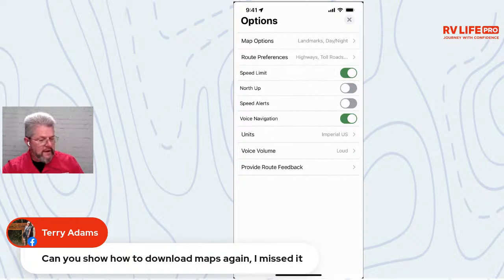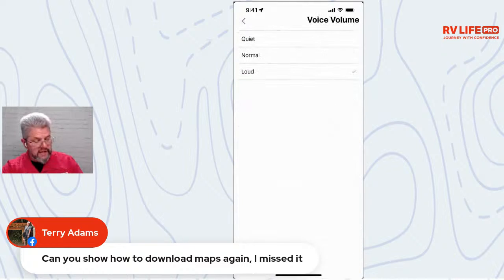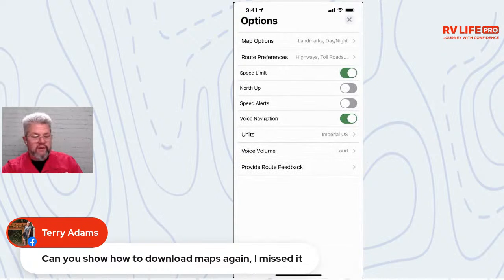When I hit start, it's not until I actually start navigation that I get some of these options. And here we are: map options, route preferences, speed limit warnings, north up, speed alerts, voice navigation. My voice volume is loud. I've got a diesel pusher, but anybody with a V10 up front, you need that on loud and then some, right?